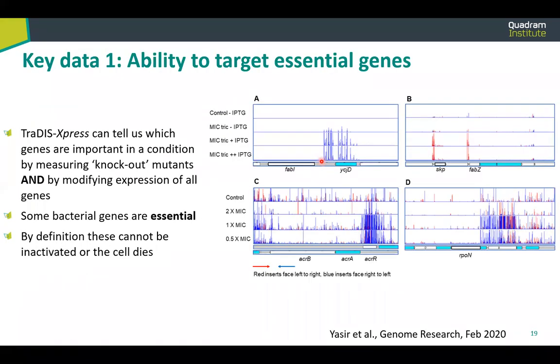Again, this data is from E. coli, and I'm going to use a set of data from a publication we had recently in Genome Research. So the stuff I'm going to talk about here is mainly all in this paper from February this year in Genome Research. If anyone doesn't have a subscription to that, there was a bioRxiv preprint that had been submitted previously as well, which you'd be able to find. And what we did in this paper is that we used an antimicrobial called triclosan as a test agent to show the power of the technology. And I'm going to talk a little bit about this data set.